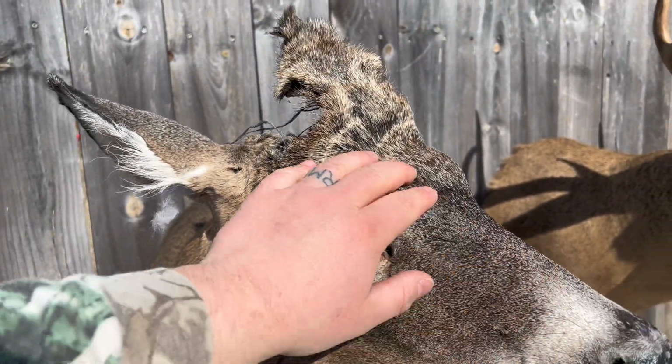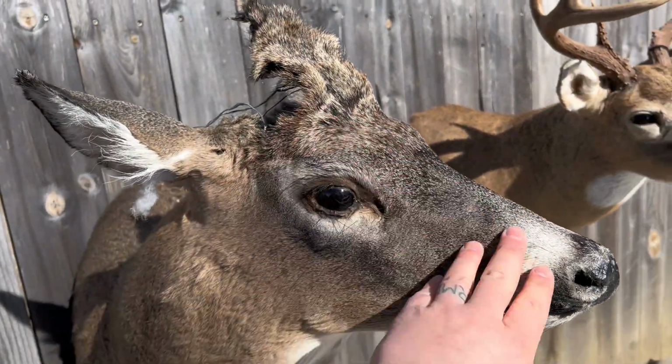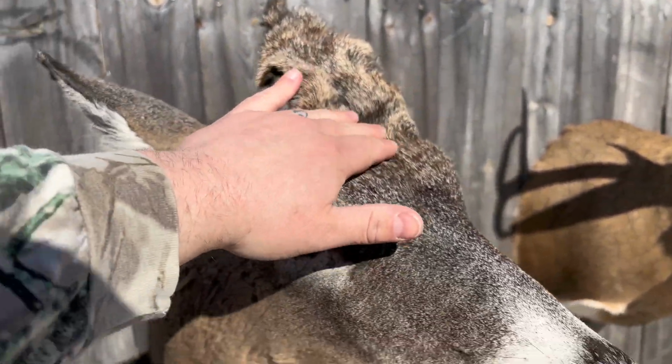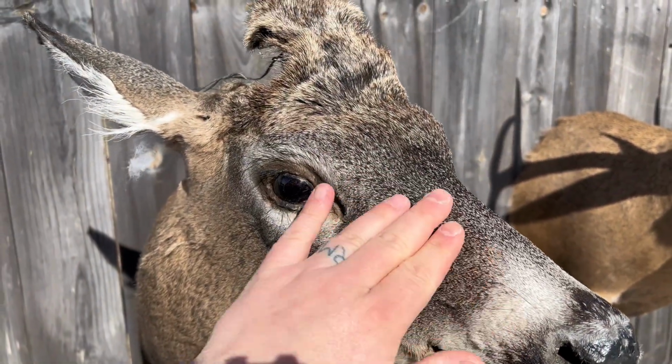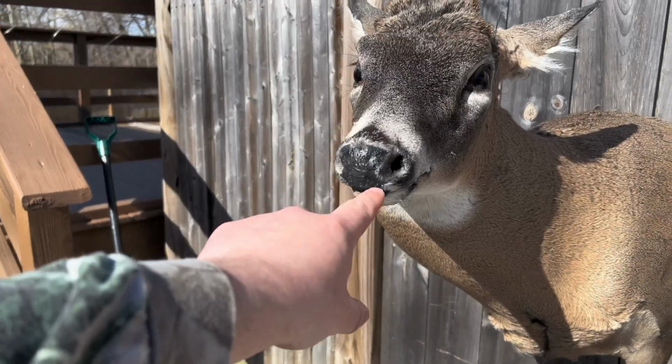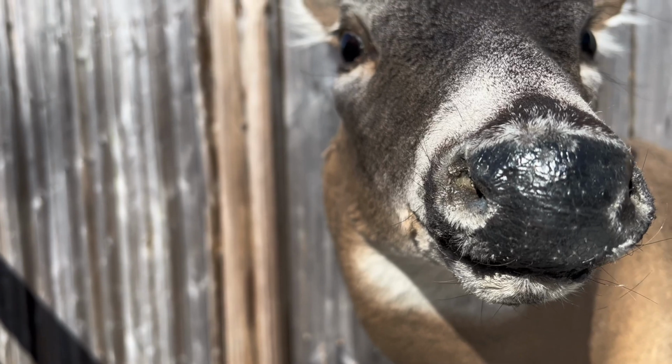There is no structure to this face. It's a long snout. The forehead looked like it was hit with a baseball bat. I don't even know if there was Bondo or clay even used or anything like that. Now we're gonna move into the nose. Check out this nose.